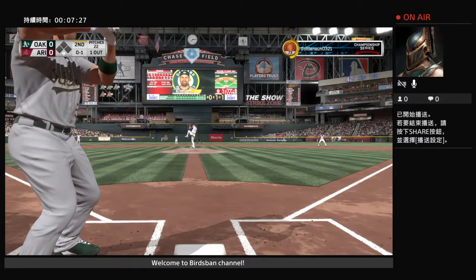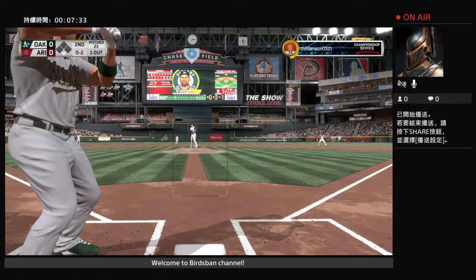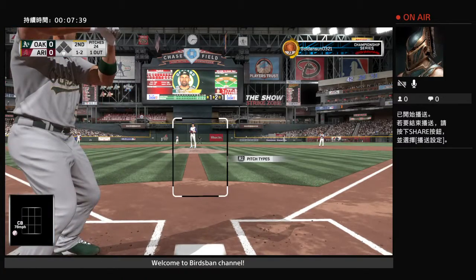Well, I'm almost shaking my head up here, Matt. Another pitch right down the middle. Now, early in the game, he's getting away with it. But if he wants to have any length in this game at all, he's going to have to get the ball in the corners. And they try to get Pujols to chase here, but he lays off.